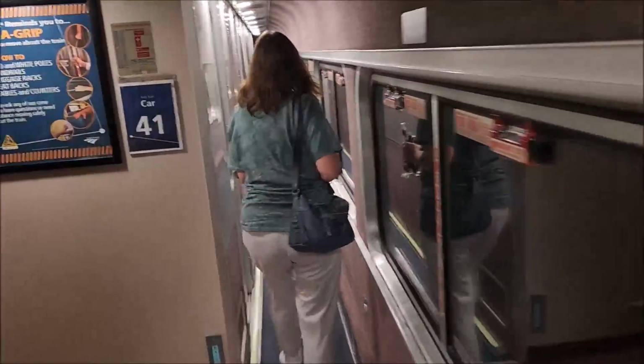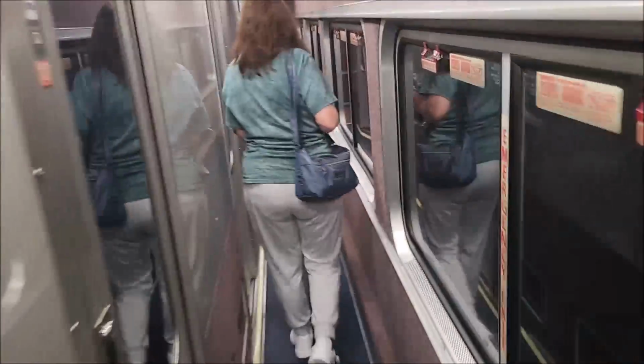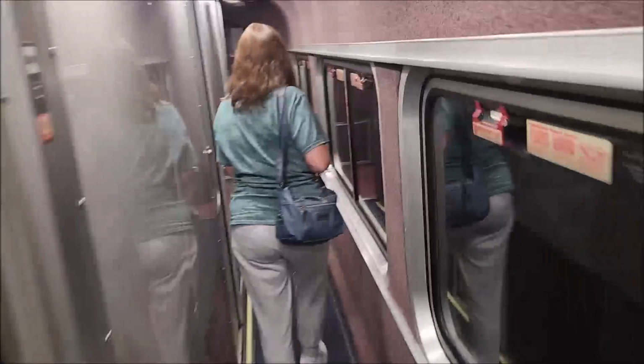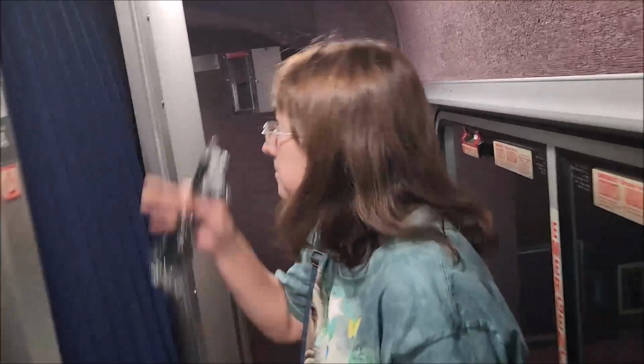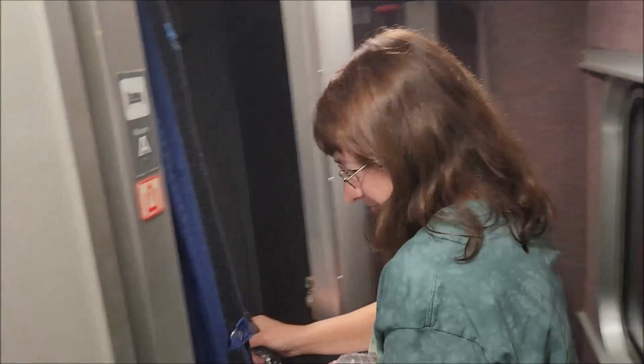Yeah, car 41. This is our car. So all of a sudden, when you get in here and the door closes, it's really quiet. So we're down here on the end. At least I hope this is our room, because Charlotte's going in it. Okay. Yeah.